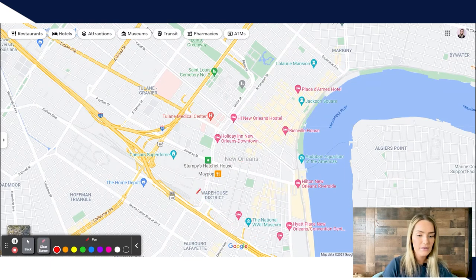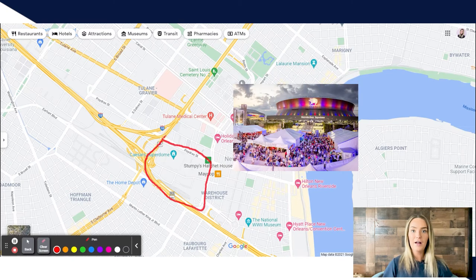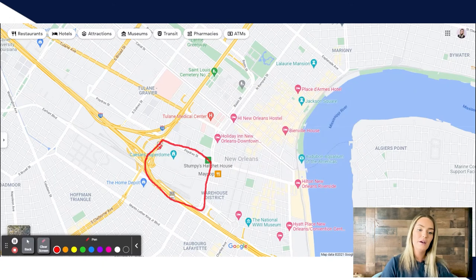All right, let's go ahead and clear that out. Now, the next thing I wanted to touch on is this area right over here is called Champion Square. A lot of people know it as where the Superdome is, where the Saints play, the New Orleans Saints. So the big Superdome is located right here.